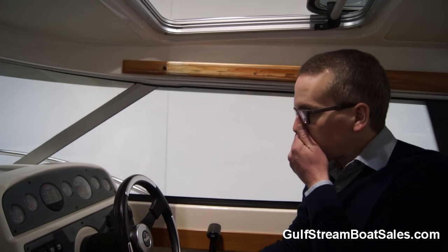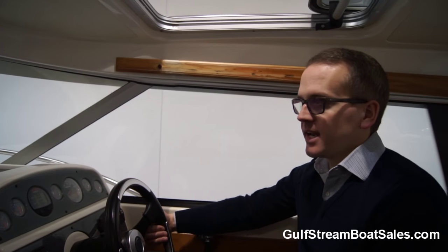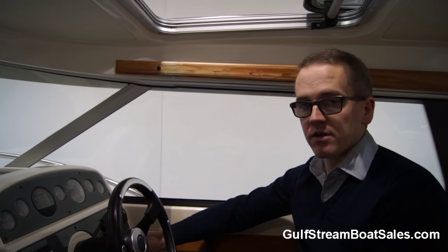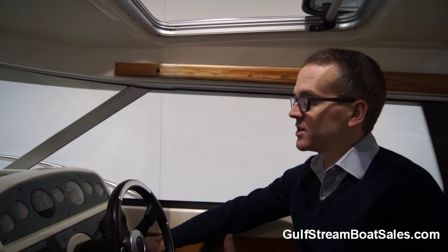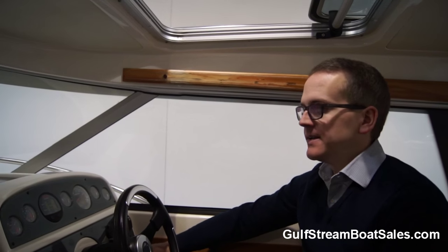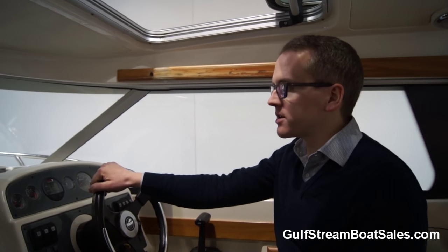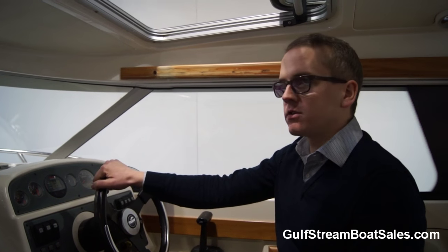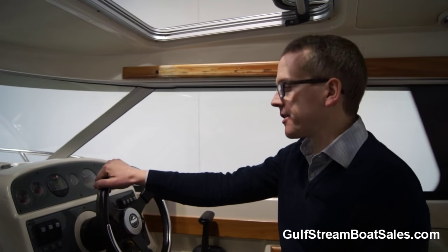In terms of how this boat performs, that D3 190 is a beautiful engine. It starts first turn of the key, very smooth running motor, and it gives this boat fairly effortless performance. The boat gets on the plane quickly with a minimum of fuss. A comfortable cruising speed for the boat is around about 20 knots, and at that speed the engine's doing around 2700 RPM, thereabouts.